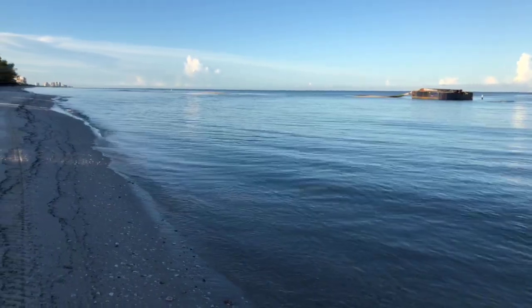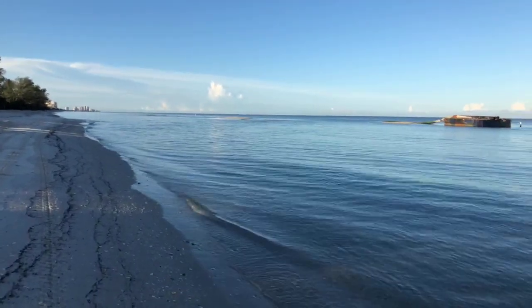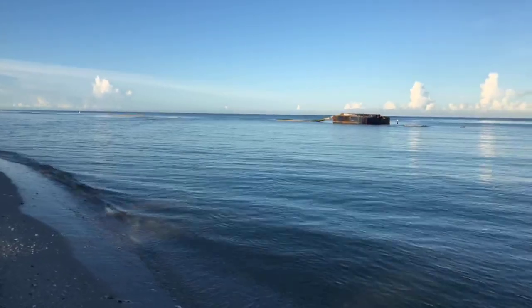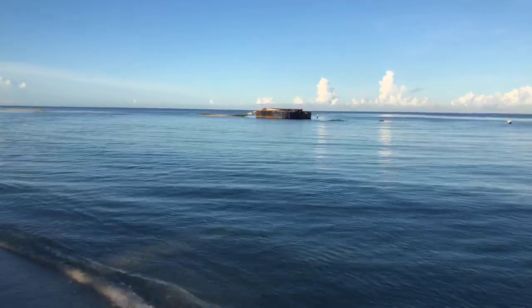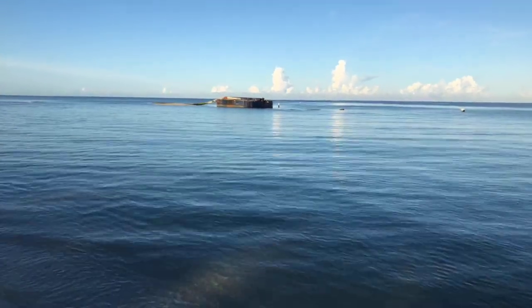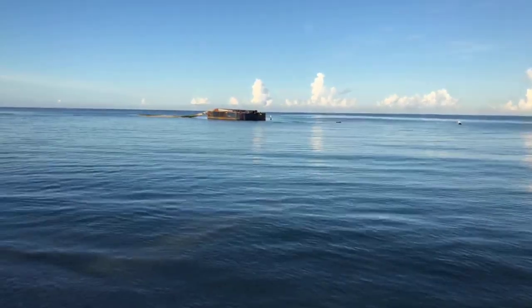Boy, our beach is really changing here. All this sand they're dumping just offshore here. They're pumping it from up north at Wiggins Pass. It comes out down here, and they're just piling up all along the shore.